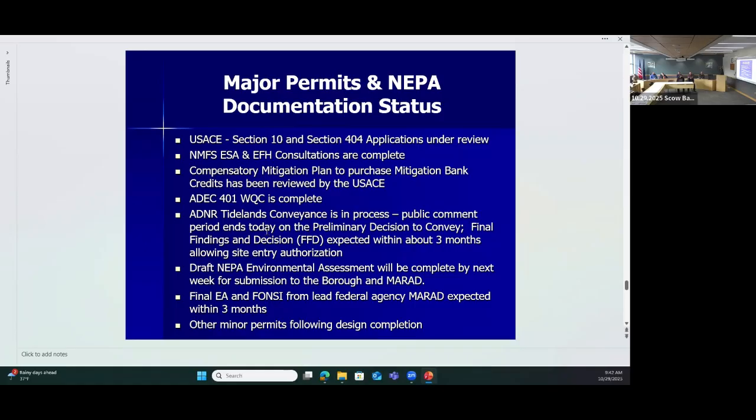Once that is in place, then it allows the borough to enter the site for construction. It's not the end of it with DNR. There's still additional work that needs to happen in the form of a tideland survey. That could take a number of years to complete. But if you get through the FFD phase, you're allowed to occupy the site. And so that's coming right up.